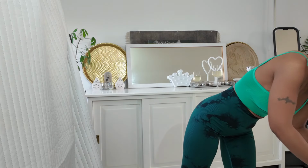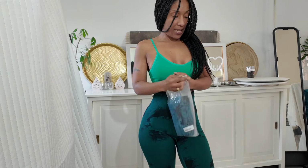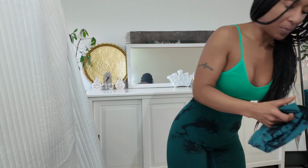Next thing. I got these pants in a shorter version because I'm like, you know, Erica, let's try something different. So I'll be right back, guys. I didn't even show you guys. I'm all over the place.